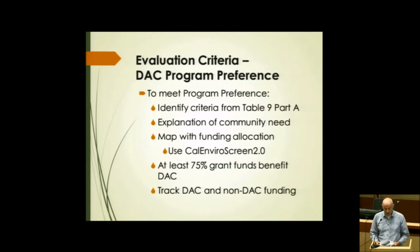And to evaluate the attachment 7, the technical reviewers will be going over 4 questions. And to qualify for the disadvantaged community program preference, they will have to meet all 4 questions. The first one is going to be, does the applicant provide a map that shows at least 75% of the grant funding allocated to DAC census tracts?